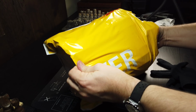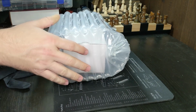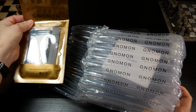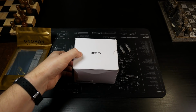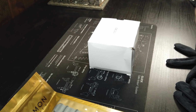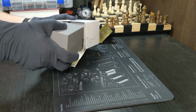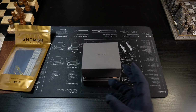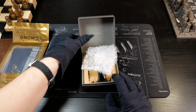Now, this is how Gnomon ships watches. It's basically this pillow airbag thing. And as a nice bonus, they did throw in a cleaning cloth with an extra NATO. But as you can see, that airbag didn't really protect the exterior box like it should have. There's some little dents here which I'm not too happy with. But regardless, inside that you do have a standard Seiko watch box with a little bit of extra bubble wrap on top. And underneath that is the Alpinist.